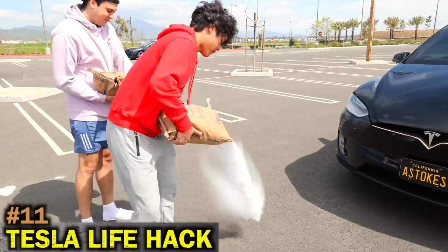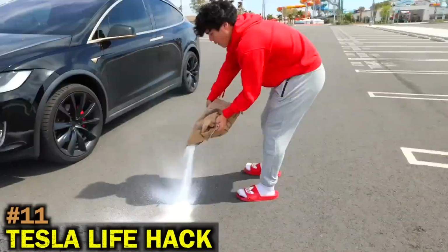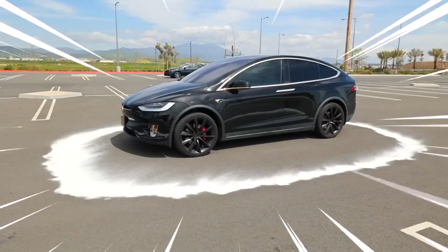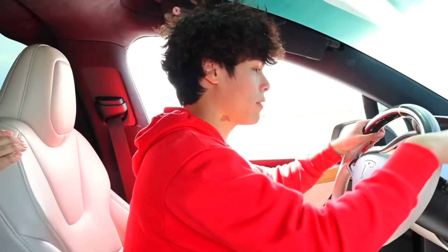Apparently, if you put a ring of salt around a Tesla, it can't drive. And right now, we're gonna test that out. All right, let's see if it works. Moment of truth.